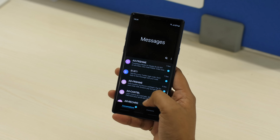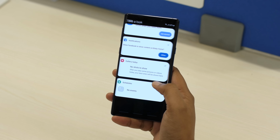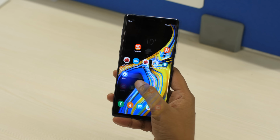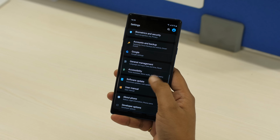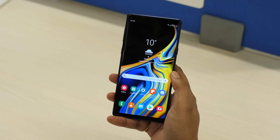Along with the fact that this looks good, it also makes for really comfortable viewing, especially at night. And since it's baked right into One UI, it works on the settings page, the quick settings and all of Samsung apps. Night mode is definitely an amazing new feature of One UI.